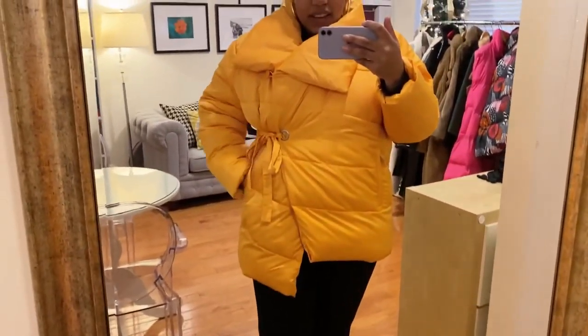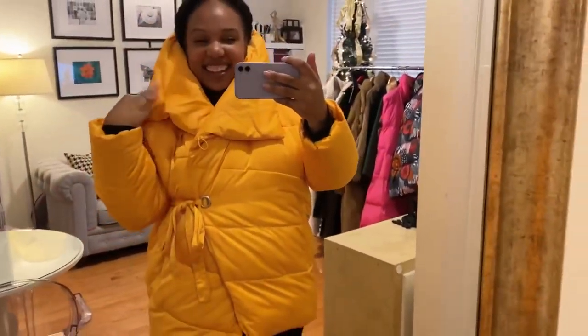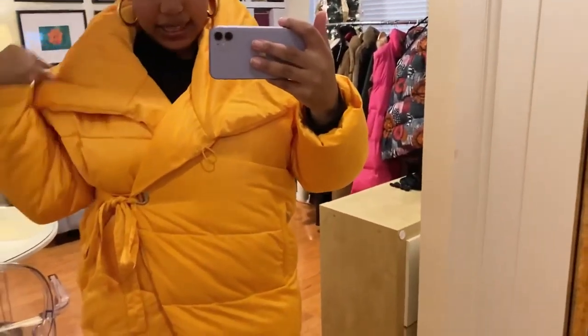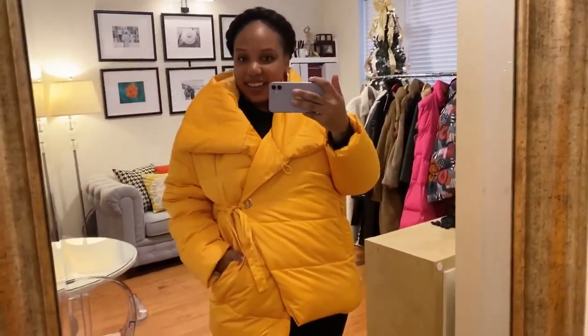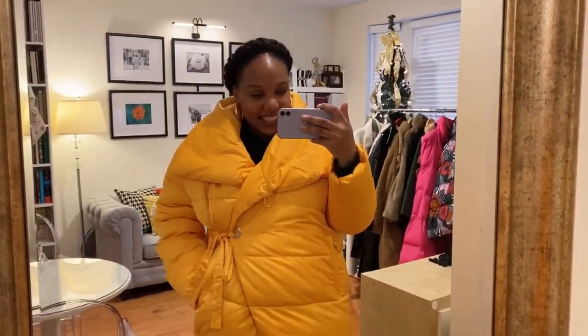So this one, I love, it's sort of asymmetrical. It has this tie right here, and then it has this huge collar, which, if you just want to be dramatic, you can push up around your ears, which I do like to do. And then it comes loose like this. You can just wear it like that, and I love it. This color is amazing, and I really like this brand. This one is super warm and cozy. I could just curl up in bed with a good book and some hot chocolate and be so cozy in this.